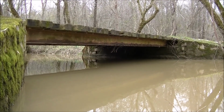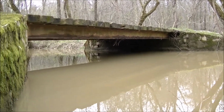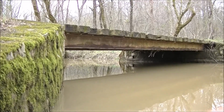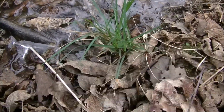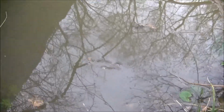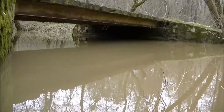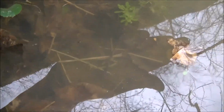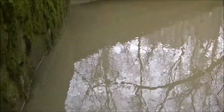Look at that. I am standing right next to the bridge, basically. I am just inches away from the water. But really, it's not that deep right there. I mean, can you see the bottom with my hand reflection? Yeah, okay. Where it's deep at is right there in the center of the screen and out.